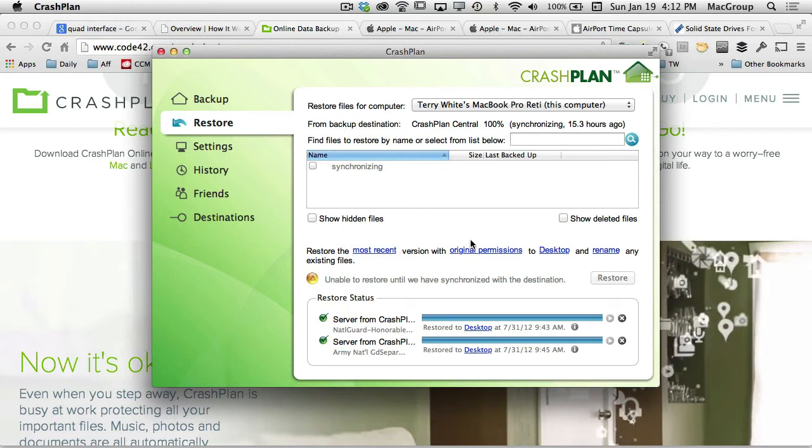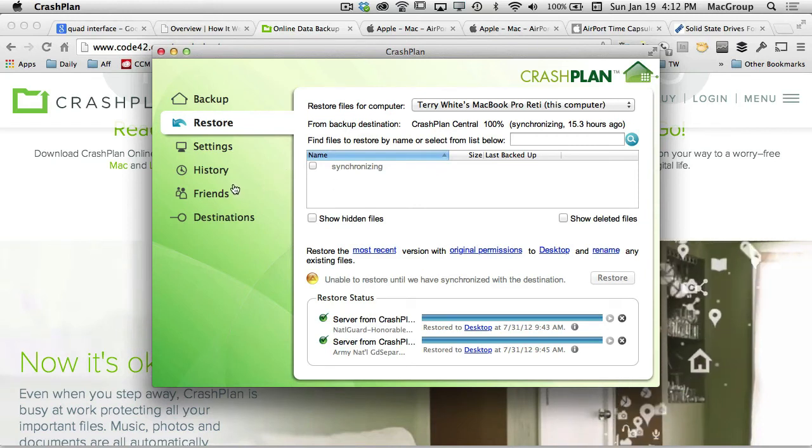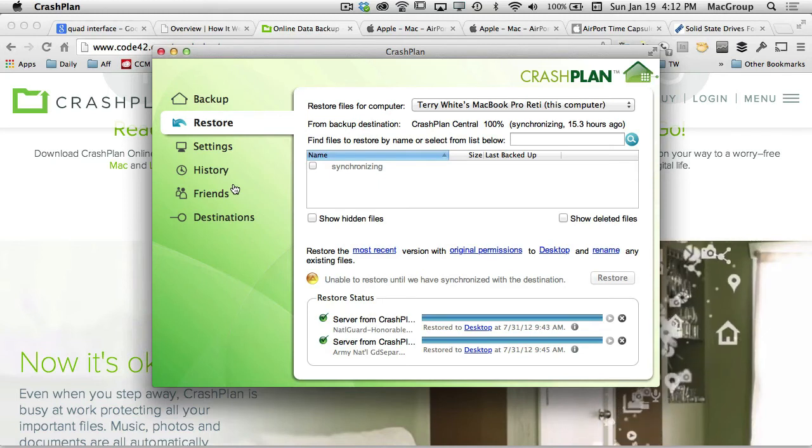How much free storage did you get? Unlimited. Free storage? Well, they don't give you any free storage. If you're using the free option, that means you're backing up to another offsite location that you set up. If you're using them to do your backup, then it's not free.